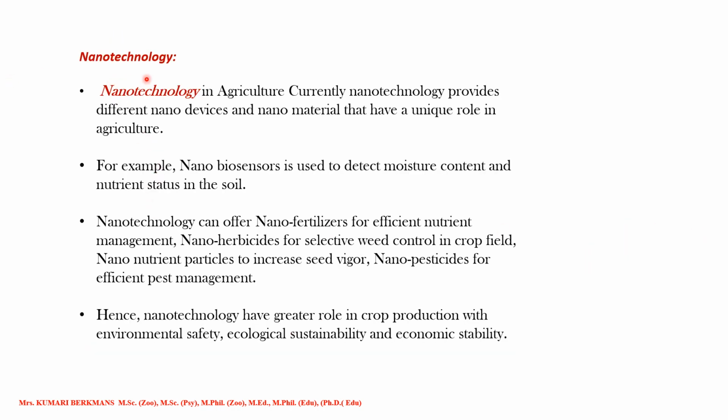Next one, nanotechnology. What is nanotechnology? Nanotechnology in agriculture. Currently, nanotechnology provides different nano devices and nanomaterials that have a unique role in agriculture. For example, nano biosensors are used to detect moisture content and nutrient status in the soil. This point you have to keep in mind. Nano biosensors. So what are nano biosensors in the sense? They are used to detect the moisture content as well as the nutrient status in the soil.